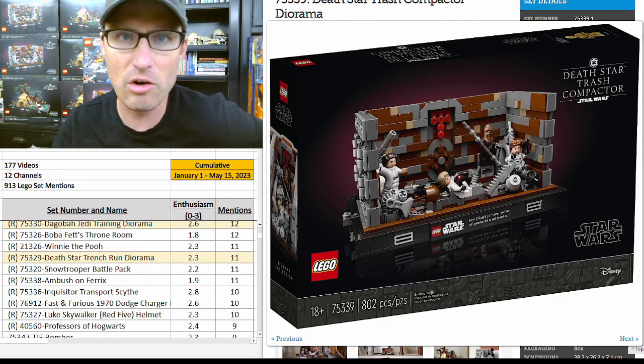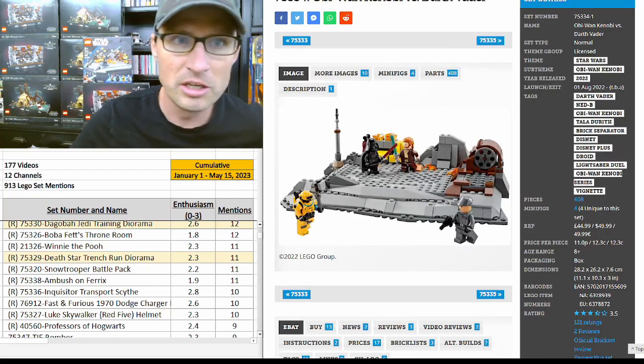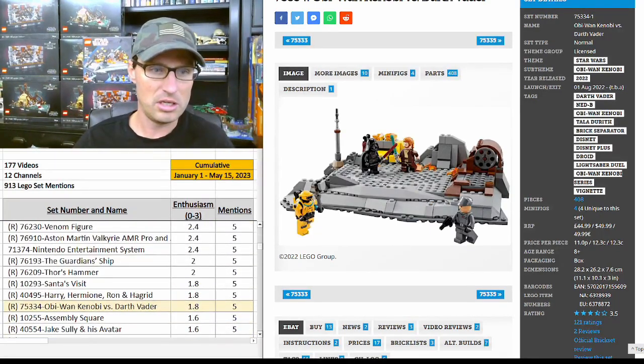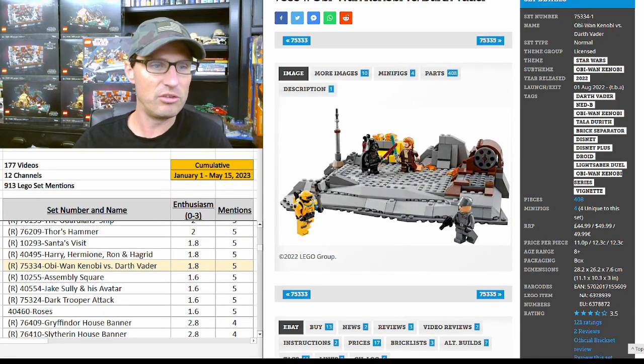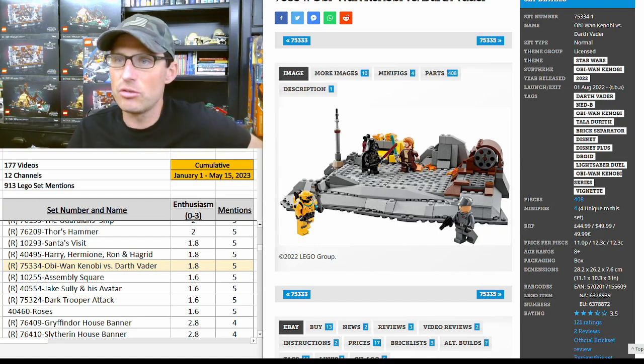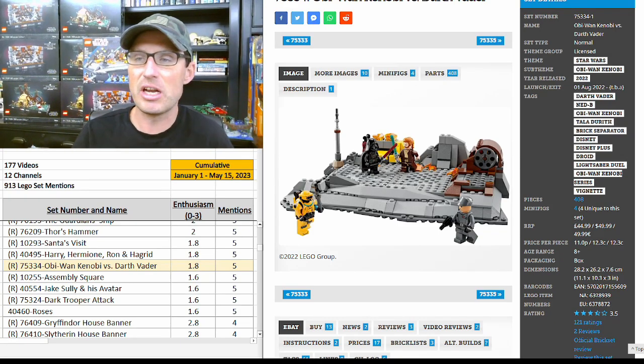And let me click over so we can look at this one in Brickset, and let me also scroll down on the table. It is right there, 5 mentions with an enthusiasm score of 1.8. It is also scheduled to retire at the end of this year, so it's going to have just over 1 year on the shelves if it retires, because it came out in August of 2022.